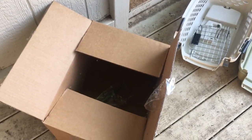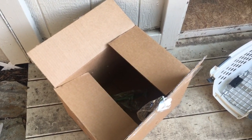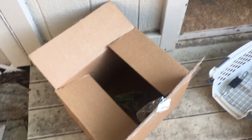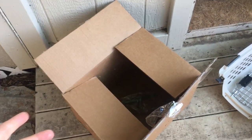Again, just make sure it's big enough for your chicken, but then if they poop in it, it's no big deal. If you're doing a short transport, I would say 30 minutes or less, you don't need to worry about giving them food or water. In these conditions, they're not going to be thinking about eating and drinking. They're going into survival, like defense mode. Also, that's additional mess. Also, it's pretty dark in there, so they're not going to be able to see anyway.